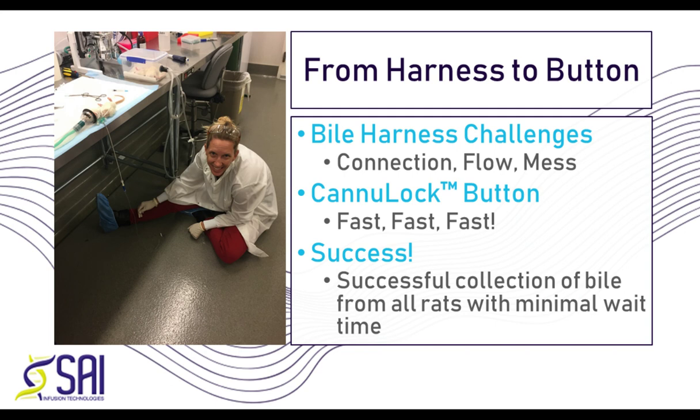They look, at least anecdotally, this is just my own personal opinion, they move about the cage more freely, they're less stressed. With that, if the rat is moving more, you're going to get better bile flow. You get usually less positional occlusions. You don't have to go in there, and I've massaged many an abdomen to try to get bile to flow.